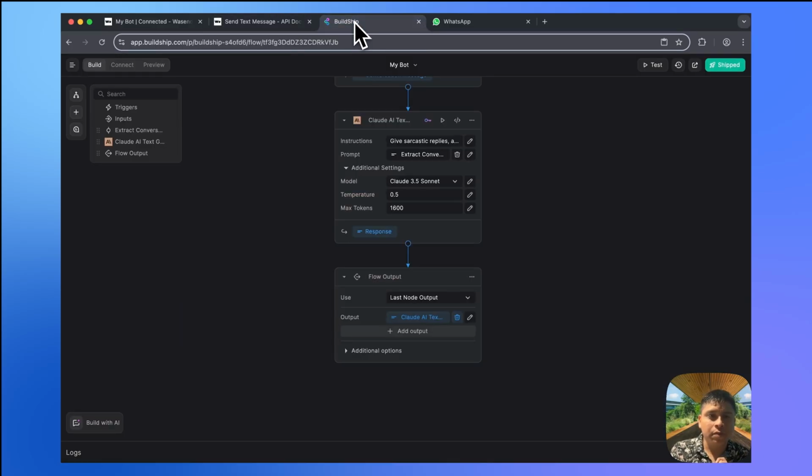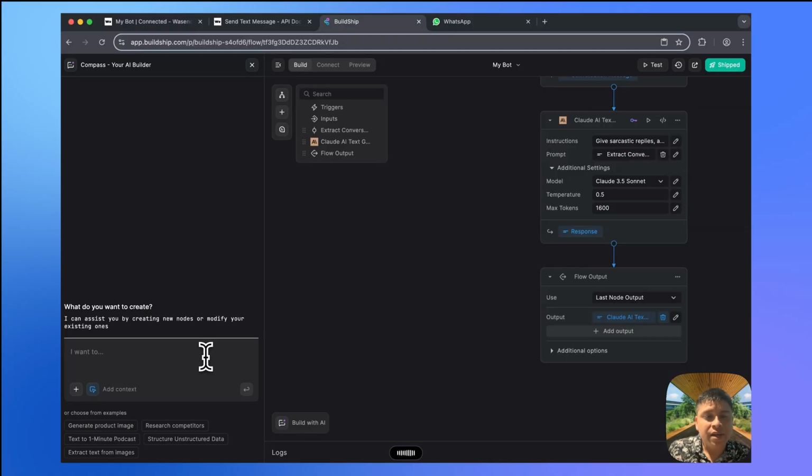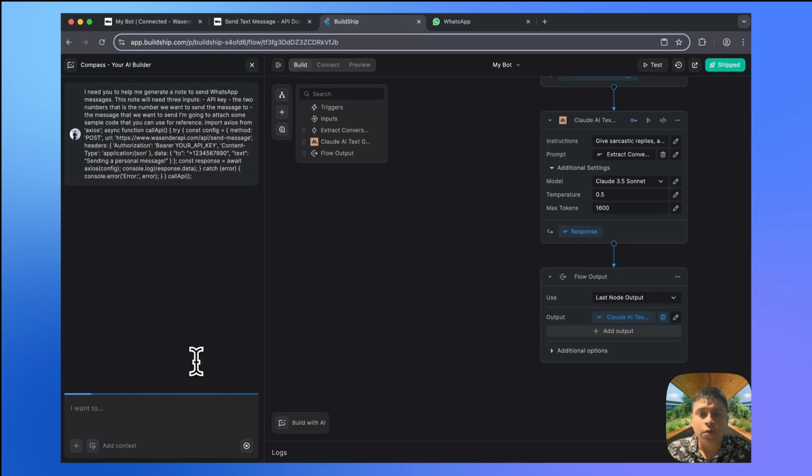So let's go back to BuildShip, and I am going to bring up Compass. And then here, I'm just going to enter a new prompt. I need you to help me generate a node to send WhatsApp messages. This node will need 3 inputs. First, for the API key. Second, for the to number, that is the number we want to send the message to. And then lastly, the message that we want to send. I'm going to attach some sample code that you can use for reference. And now I'm just going to paste the sample code here and let Compass do its thing.